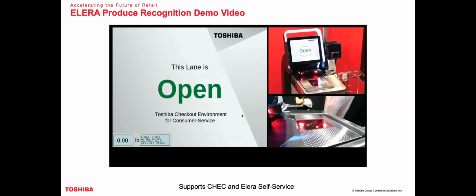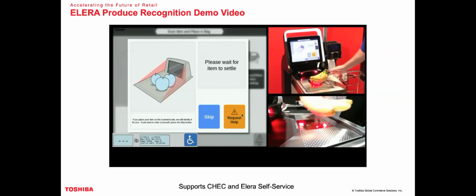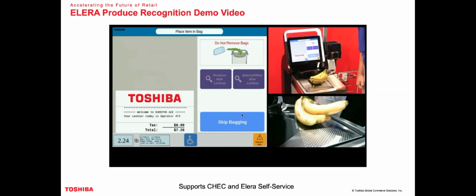Today we're going to show you the Toshiba Produce Recognition Solution. For the demo, we're running a System 7 unit that's running our check software, along with a Toshiba Edge camera that's actually doing the computer vision algorithms on the camera itself. Let's get started. In order to enter produce using self-checkout, you indicate that you're entering produce. You put your item on the scale. The system recognizes the item. For items that have both organic and non-organic items, both are shown for the shopper to choose. Here, we'll select our bananas, add them to the cart.